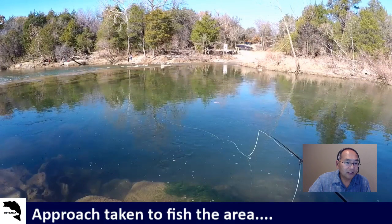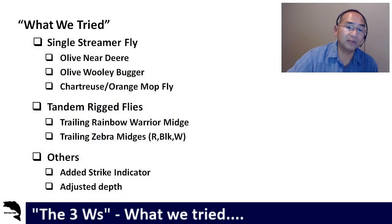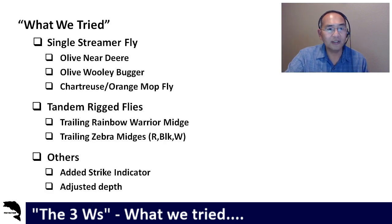All right, so that was the approach. We'll go into the next item, which is what did we try? So we're going to the 3 W's now. And the first thing about the 3 W's is what we tried. And what did we try? We tried a single streamer: olive near deer, olive woolly bugger, chartreuse orange mop fly.